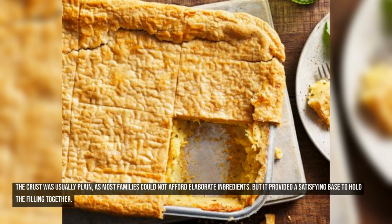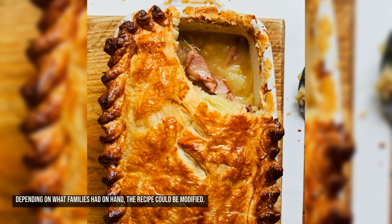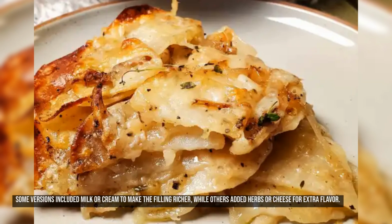The crust was usually plain, as most families could not afford elaborate ingredients, but it provided a satisfying base to hold the filling together. One of the reasons this pie was so popular was its adaptability. Depending on what families had on hand, the recipe could be modified. Some versions included milk or cream to make the filling richer, while others added herbs or cheese for extra flavor.